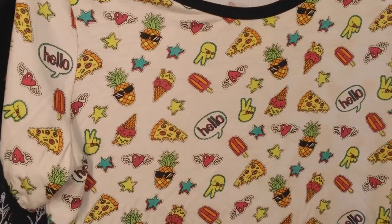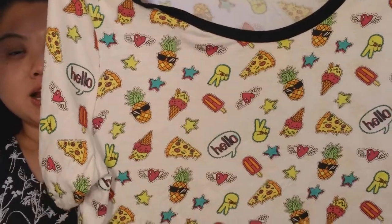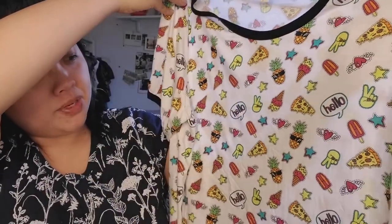Next is this really fun shirt, and I thought the kids might love it. I work at a school, so it's just a bunch of fun graphics. There's pineapple and pizza and the peace sign, so I thought that was super cute. I might wear that tomorrow.